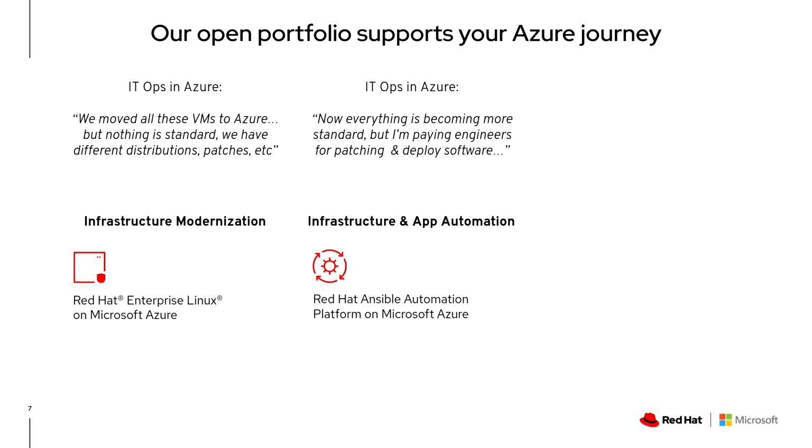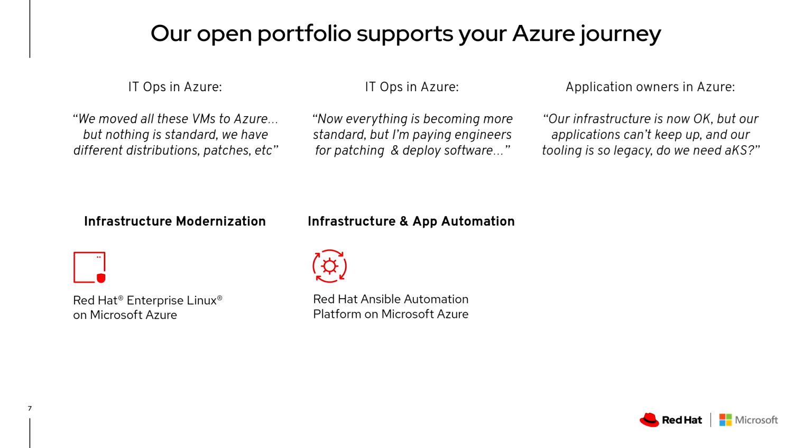Now, when a lot of customers have moved past the infrastructure and application automation space, they then look at how they can modernize those applications as well. So our infrastructure is okay, but our applications can't keep up. Tooling is legacy. Do we need to be using AKS, Kubernetes? Do we need to be using containers? And how do we modernize some of those applications? So the third solution I want to talk about in this session today is Azure Red Hat OpenShift, the container-based application platform, fully native service running in Azure.